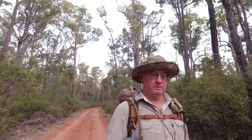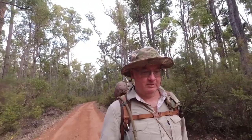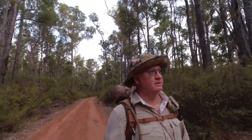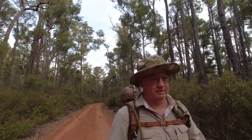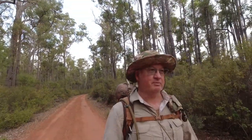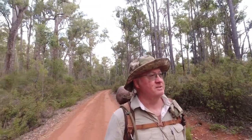But it's still nice and cool at the moment, and I think I'm doing pretty well for time. I want to be at the shelter by midday, and if we can get there before, that'll be a bonus. Listening to all the wildlife waking up this morning has been fantastic. Seen the odd kangaroo. Yeah, a good start to the day.